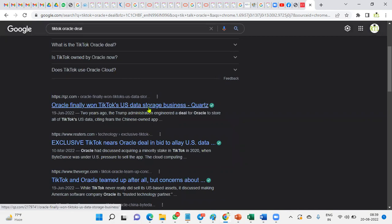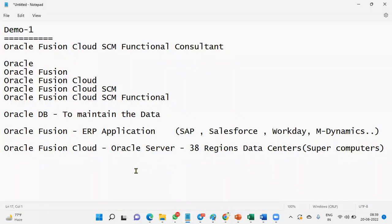Then TikTok said to the US, don't worry about your data privacy, I'm going to use your country's company called Oracle. Oracle is a US-based company, so whatever data you push or pull from this application is going to be stored in the US only, in the Oracle US data center. Then they started using that and they were given the permission. So it's very common that a client says, I want to make sure my data is in my country's data centers. That's the reason cloud companies have started establishing them. Oracle has also done it, around 38 regions.